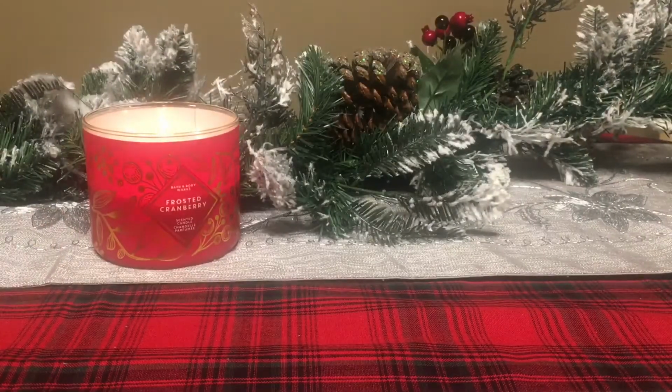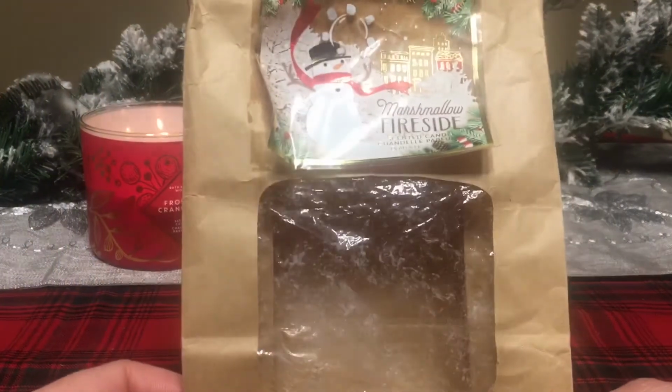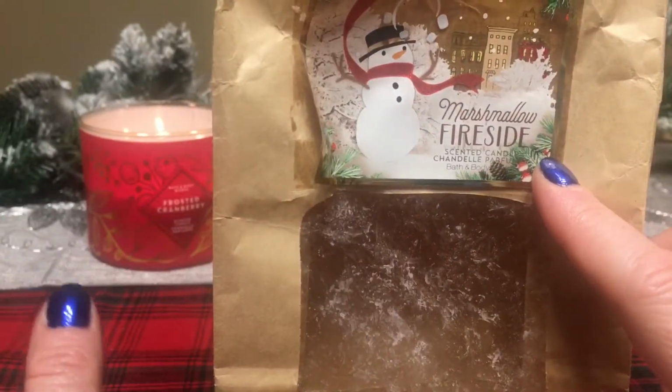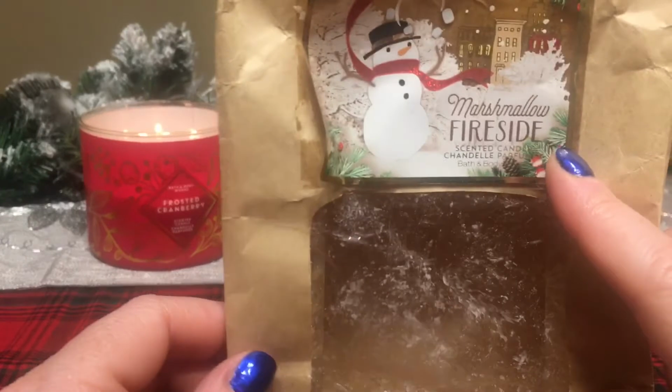All right, on to items that I completed right here. So let's start off with the Bath & Body Works. I'm so sad this is done. One of my favorite scents ever. Again, similar to this, is Marshmallow Fireside.